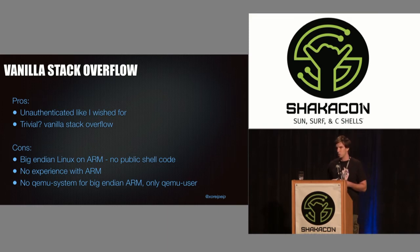And if you know the QEMU toolset, it has two parts, the QEMU system and the QEMU user. With the QEMU system, you can emulate a full system like a virtual machine. It's basically a virtual machine. You only need the file system and the bootloader and that kind of stuff. And with that, you can start your own virtual machine and do all the exploitation and testing in that virtual machine, not on the actual box.